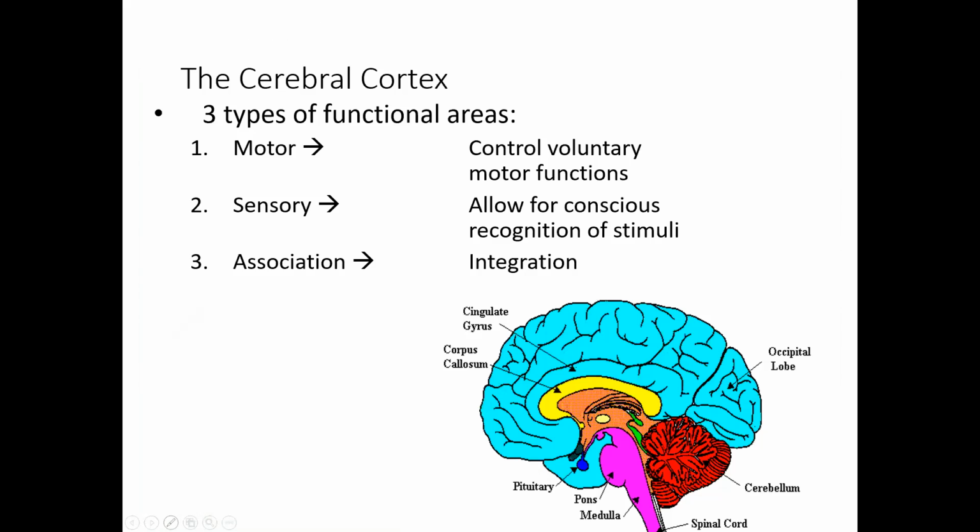We say, I'm going to raise my right arm. So I raise my right arm. I want to put it back down now. That comes out of the cerebral cortex in the motor area, and that's going to be in the front, in the frontal lobe. The sensory input is in the parietal lobes, but again, it's in the cortex. It allows us to recognize stimulus. The third area, the most important area, is association. That integrates all the information.